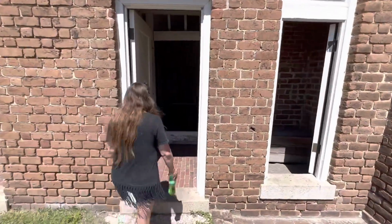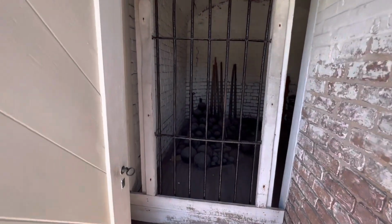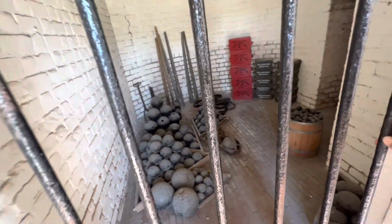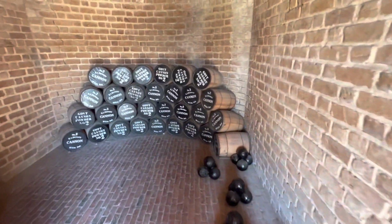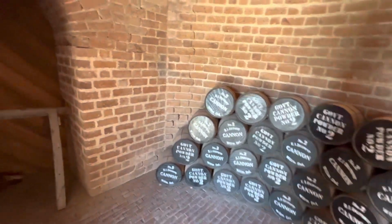This looks like another, oh, this is the ordnance room here. And look at all the cannonballs. Cannonballs and explosives, all locked up. That's where they would keep it. Another room here. Government powder. That's for your cannon shots. That's all. Oh, there's a dark tunnel right there. I wonder where that goes to.